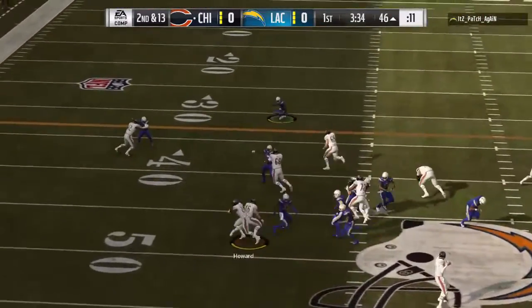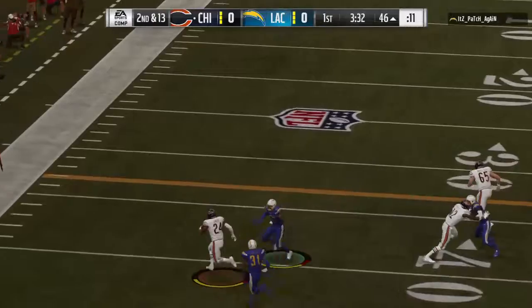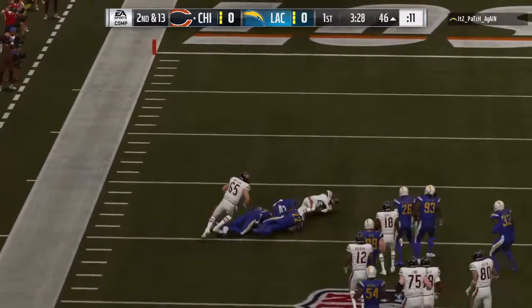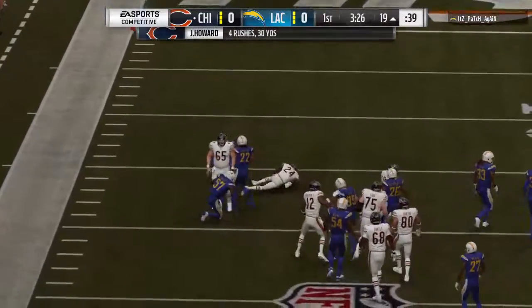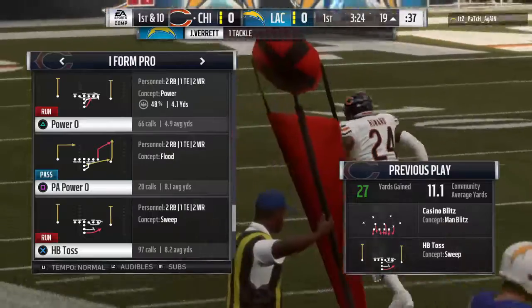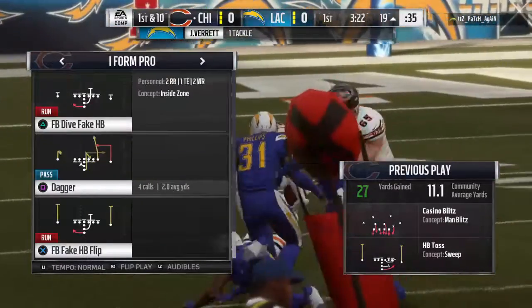On the toss play, Howard. And some room to roam now. And they'll wind up getting this one all the way down inside the 20. A big chunk on the ground there, 27 yards. That's his longest run of the first quarter.